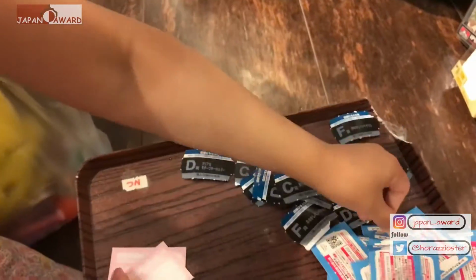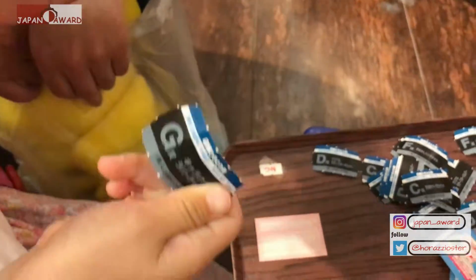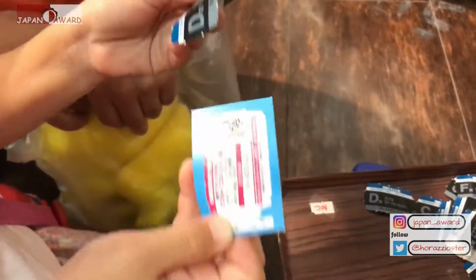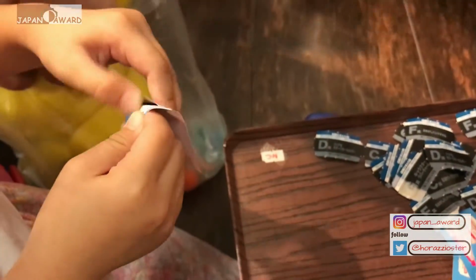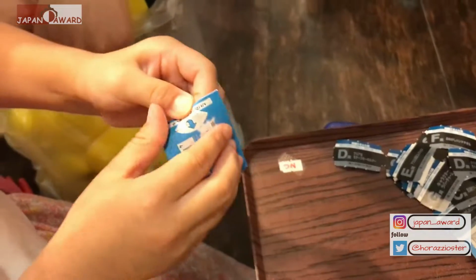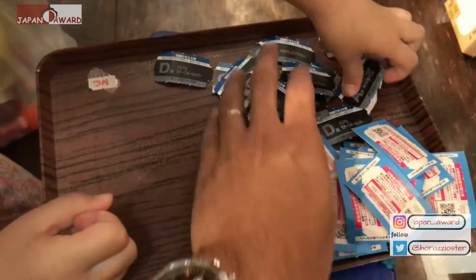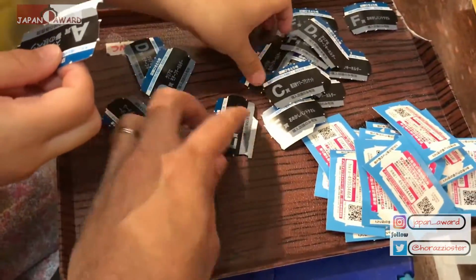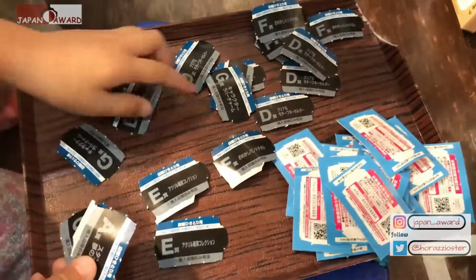Another blanket! Oh my God, that is so warm! G, that's a what? That's the mascot. D, charm. E, mascot. And E. Okay, one more. Okay, so no, I mean these are glasses. These are glasses. Okay, let's see what we got.